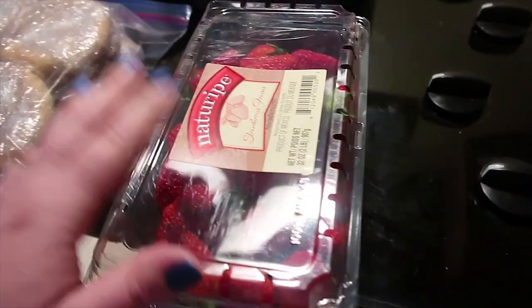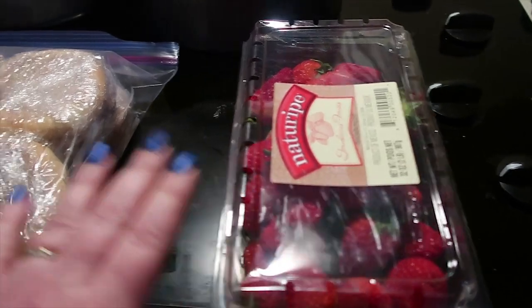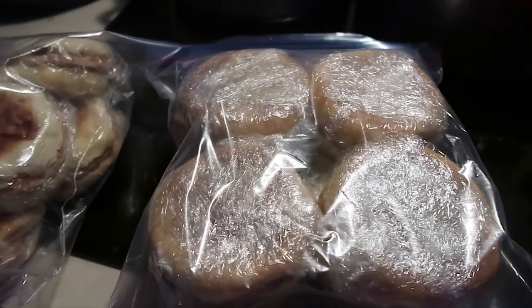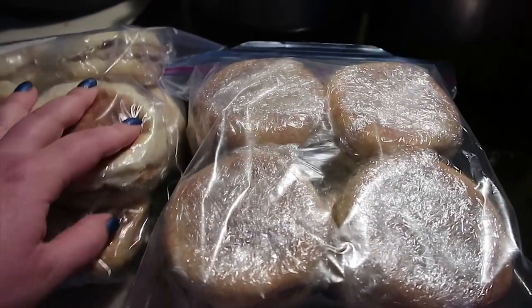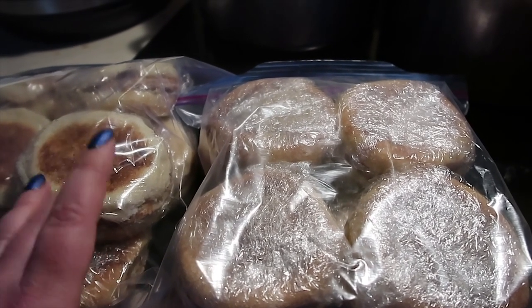We had one pack of strawberries left, and I wanted to get these in the house refrigerator, so we use those up. And then these are the breakfast sandwiches I showed you that I put in the refrigerator last night. They're totally defrosted, so next up we're gonna get these in the oven.